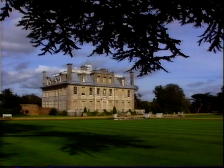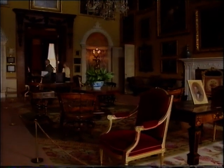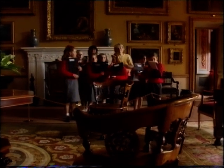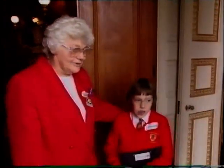This is Kingston Lacey Estate in Dorset, and it houses one of the most valuable and beautiful private art collections in Britain. Nearly 500,000 school children visit trust properties every year and do work directly related to the national curriculum.